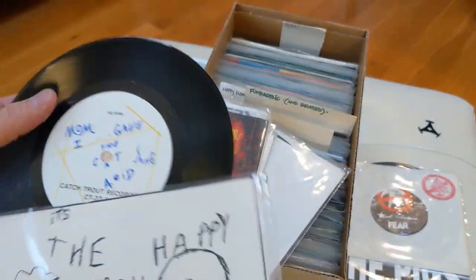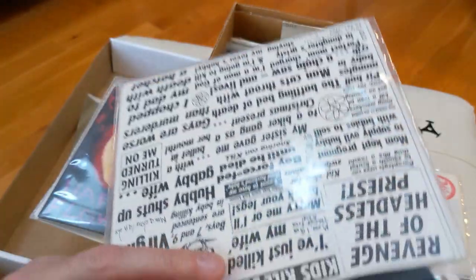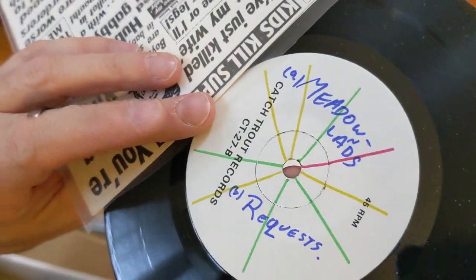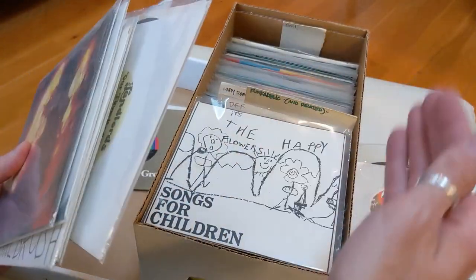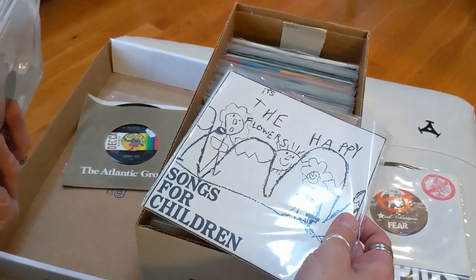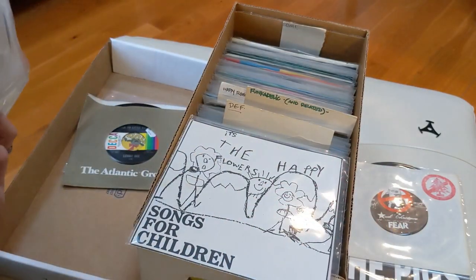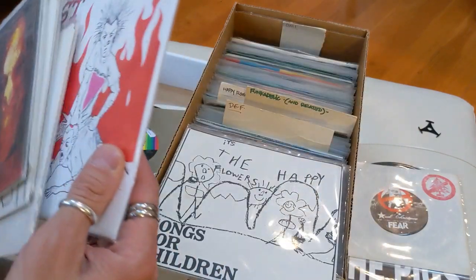Let's see the song titles here. Mom, I Gave the Cat Some Acid. But yeah, Mom, I gave the cat some acid. And then as their records went on, the age group of their songs got older and older. So for instance, the next record, they were maybe a toddler. The next record after that, slightly older. And their very last record they ever did was from a teenager's perspective. And after that, they really couldn't do anything because then it gets into being adults. So Happy Flowers, Songs for Children.